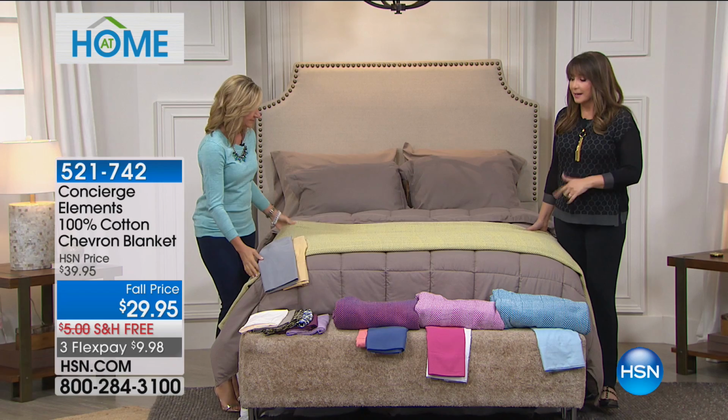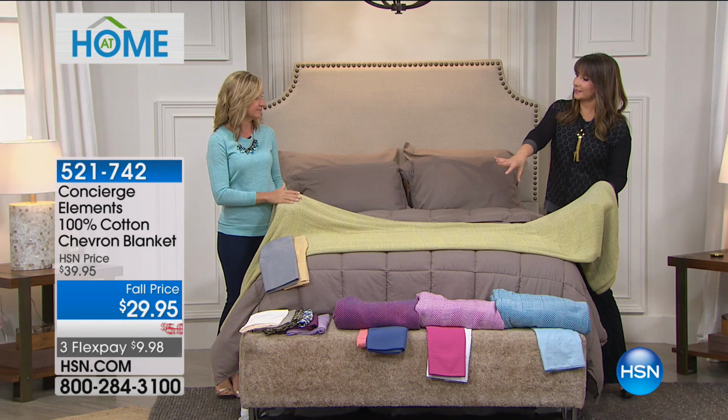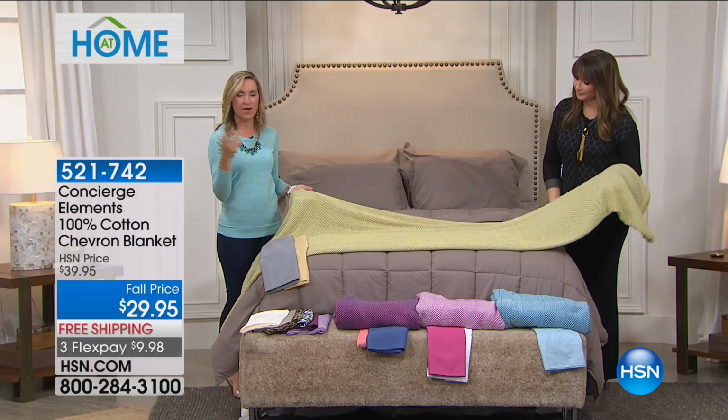And of course, we've styled it out with some of our personal favorite picks for sheets. Yes, you can really layer. Everything we've done in the show really plays well together.